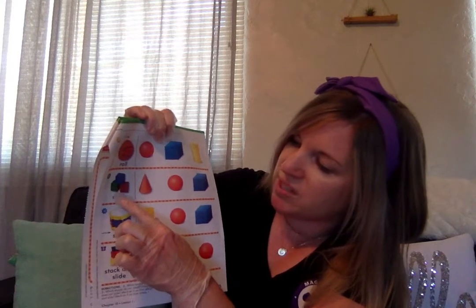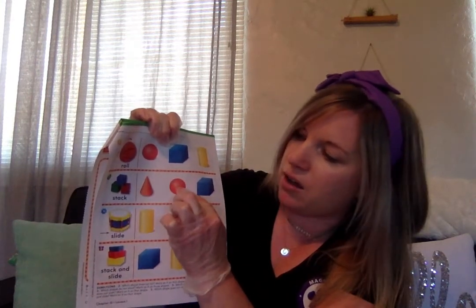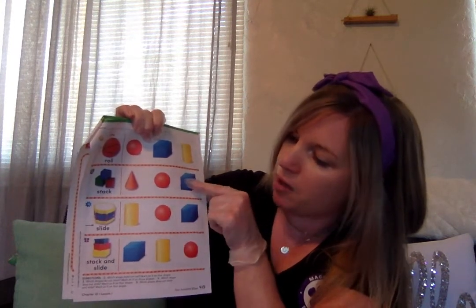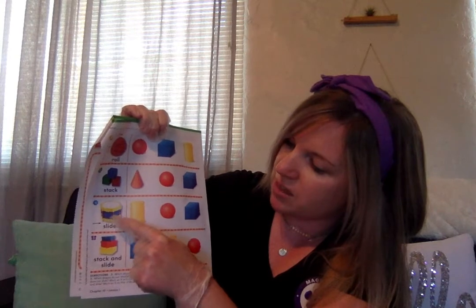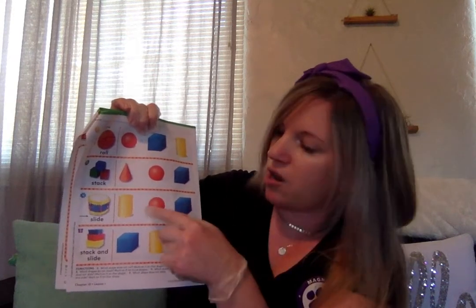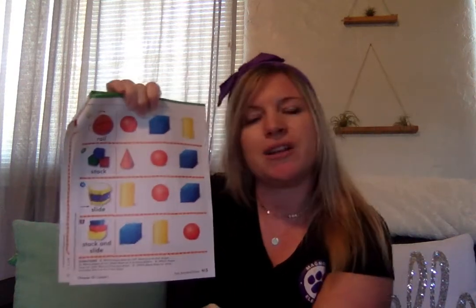Which of the shapes would stack? Well, a cone's not going to stack because something's going to fall off of it. A sphere is not going to stack because something's going to fall off of it. But a block would stack. Which of these would slide? The cylinder would slide. The ball or the sphere is not going to slide, it would roll, but the block would slide. Just do your best on this.